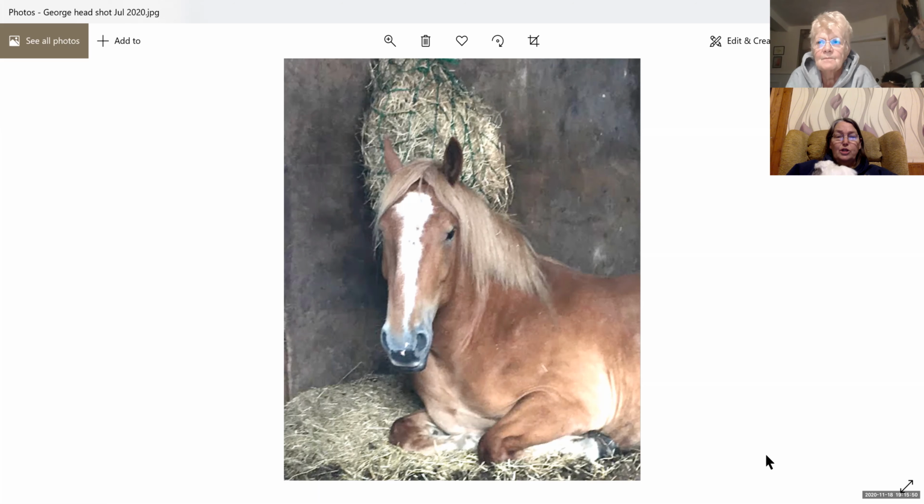And George isn't. Before we get to George, there is one other thing I always find stunning about Suffolks. They're always this colour. They may not have a blaze. They're chestnut, all shades of chestnut. They're goldy. It's the most beautiful golden hair I've ever seen. Not all Suffolks are blonde, but George is a blonde Suffolk with a pale mane and tail.